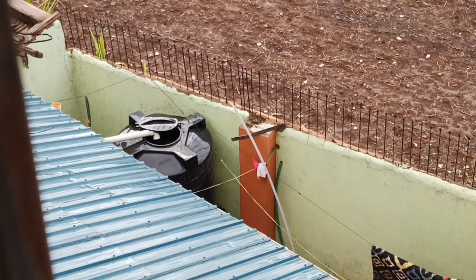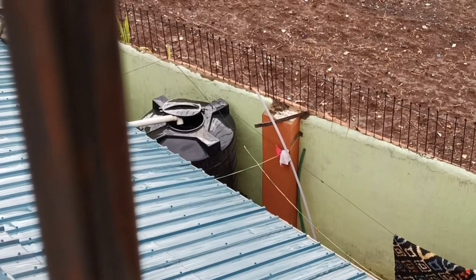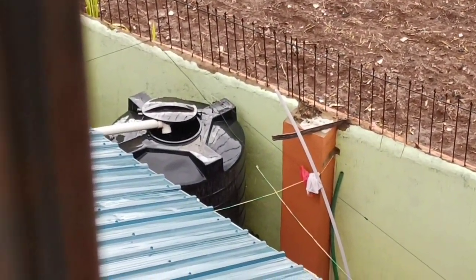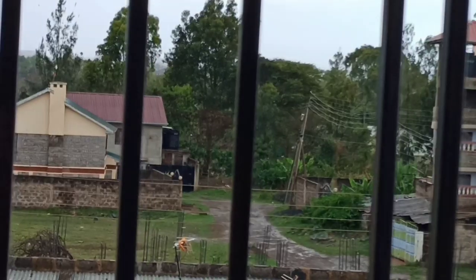Guys, look at that, the rainy water filling that super tank. It's a little bit of rain, but the rainy water is coming out so fast. I wish you could see that, that pipe. Yeah, that's the current situation. We are loving it.